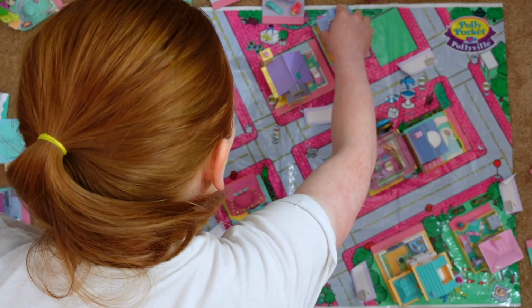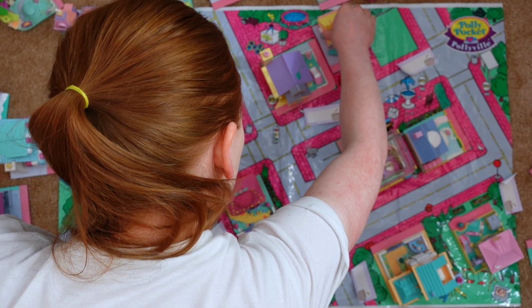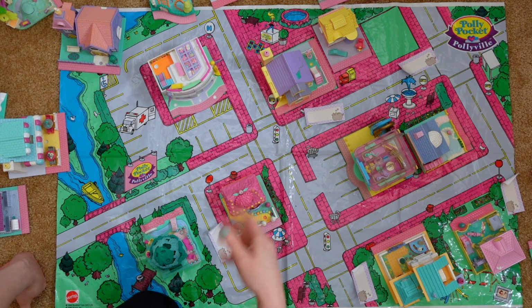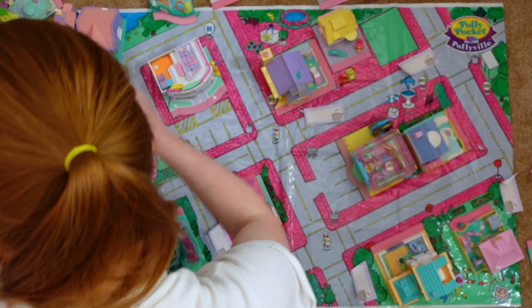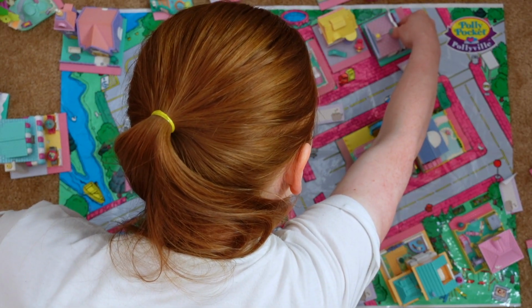But that doesn't necessarily have to mean that it's that one. Could also be the toy shop, depending on when some of these things were released, because just because the date is on the back of a set doesn't mean it was actually released that year. So this map could have come out before the dress shop, for example. That one could be the toy store. So what would this one be? I think we decided that that one fit the pet shop.